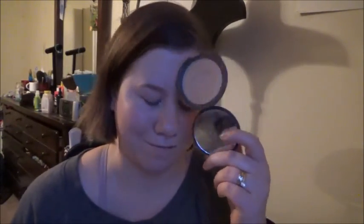This is the Becca Shimmering Skin Perfector in Opal. I got this as a Christmas gift, I believe last year, from my sister-in-law. I absolutely love this. This is my favorite highlighter of all time. I will definitely repurchase this once I've used it up. Honestly, I have about 10 highlighters over here, and this is the only one that I ever really use.